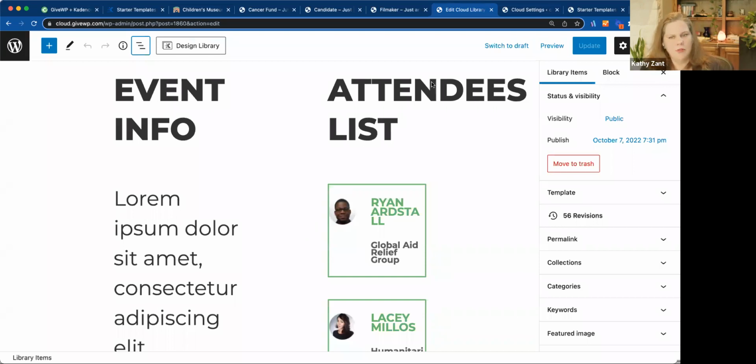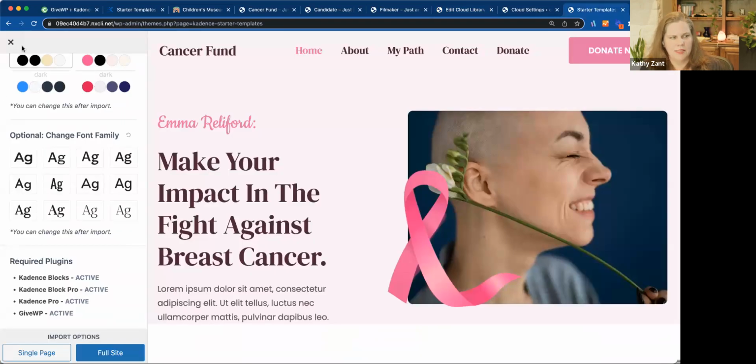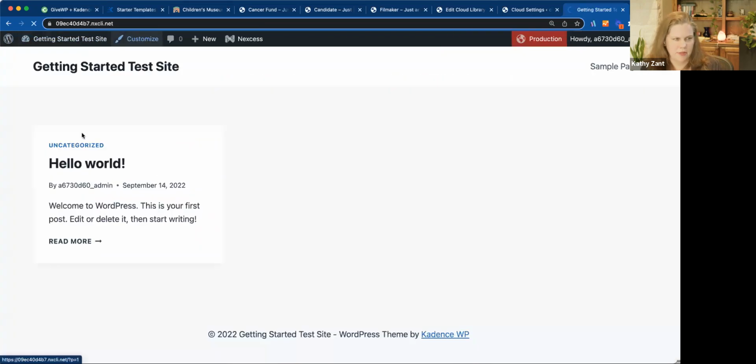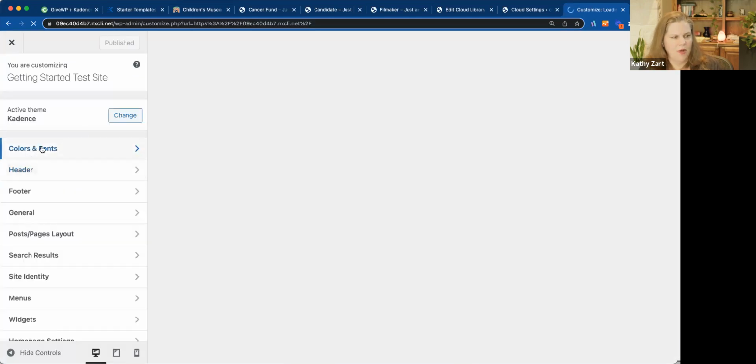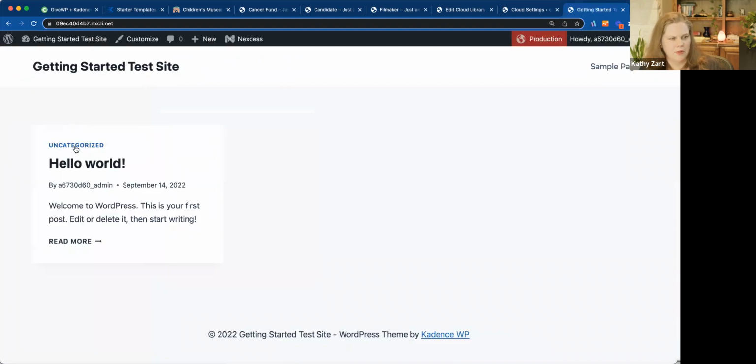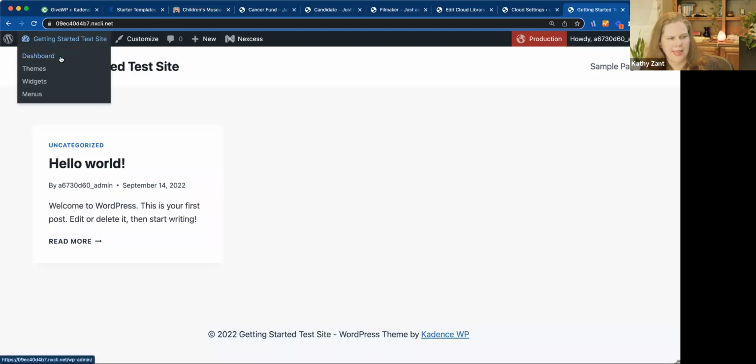But now if we go over to another site, the starter site that we were looking at, let's take first a quick look at the customizer for Cadence. I want to just show you the colors and fonts. This is the color palette that's been set up for this particular site. You don't see a bit of green in here, but what we're going to do is connect to the Cadence GiveWP cloud.